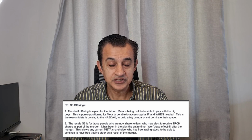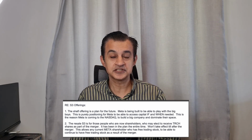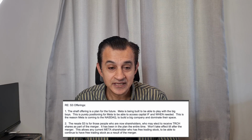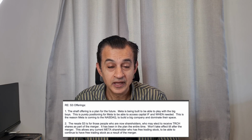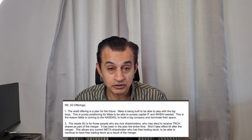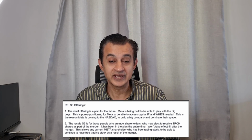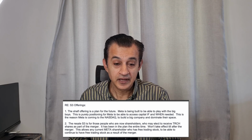The next update I'd like to share with you is the announcement of a shelf offering. If we have a look at the screen here, the shelf offering is a plan for the future. Meta is being built to play with the big boys, so it's not necessarily bad news. The resale of the shelf offering is for people who are now shareholders and have elected to take Torch as part of the merger. In terms of the company, it's a plan to allow them to raise capital in the future.